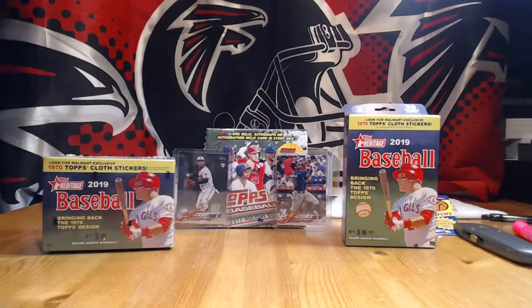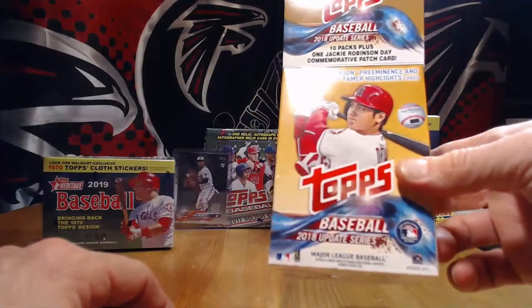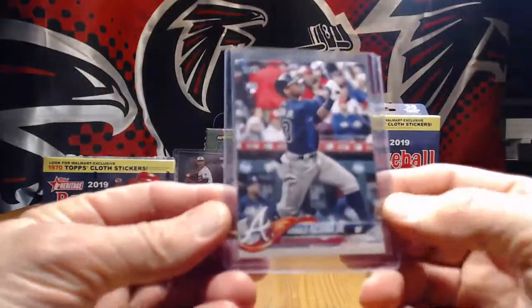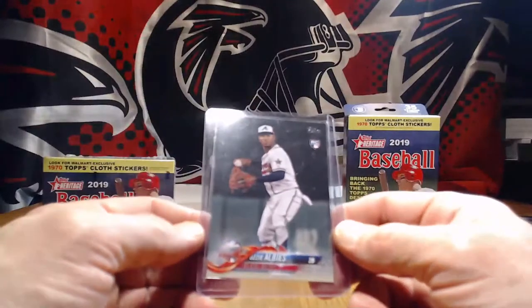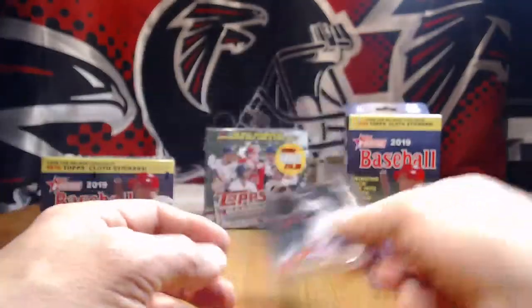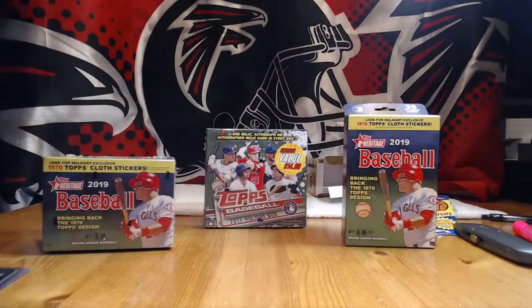Hey, this is a continuation. Earlier, I opened up one of these retail boxes, 2018 update series. Scored a nice Ronald Acuna Jr. rookie card there, and also a nice Ozzie Albies rookie All-Star game. Hopefully the Braves are going to do it this year, get a little further than they did last year, which was a fantastic year.